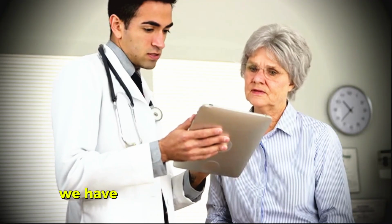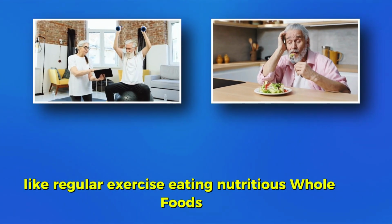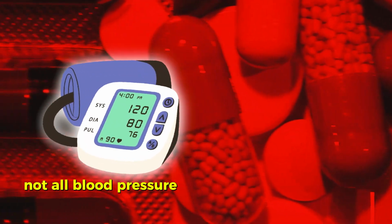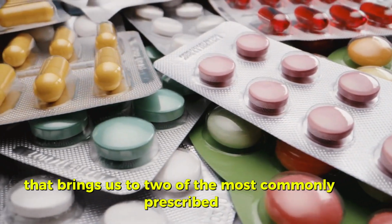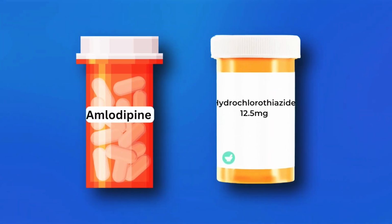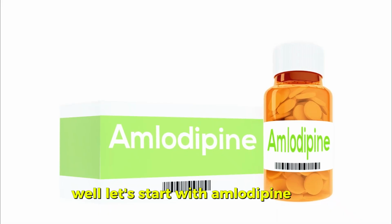And thankfully, we have proven ways to manage it, like regular exercise, eating nutritious whole foods, and when needed, taking the right medication. But not all blood pressure medications work the same way. And that brings us to two of the most commonly prescribed options, Amlodipine and Hydrochlorothiazide. So what exactly are these medications? Well, let's start with Amlodipine.